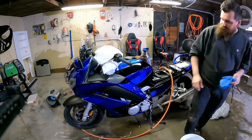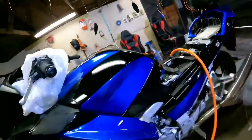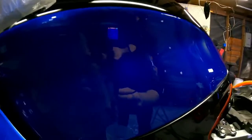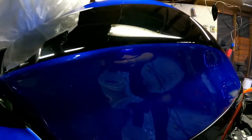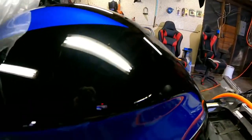Man, that looks good. How nice and shiny that is. See how smooth that is? For blue, black's mirror, what we want to see.